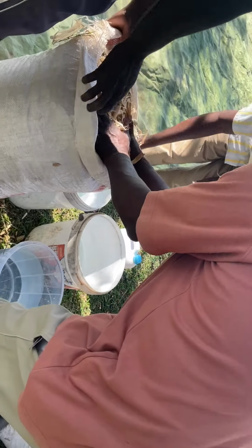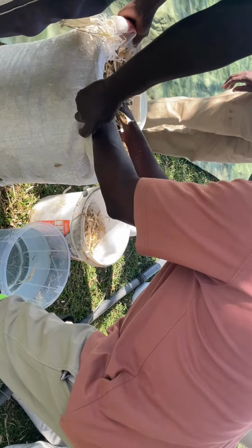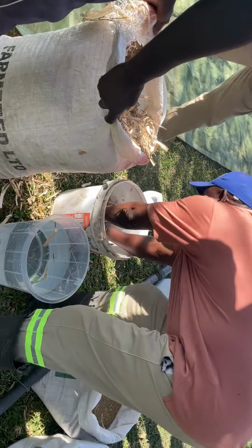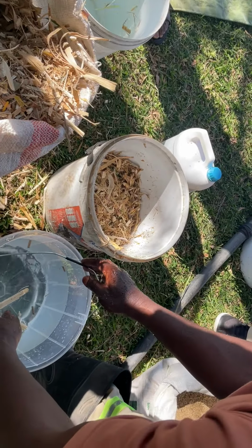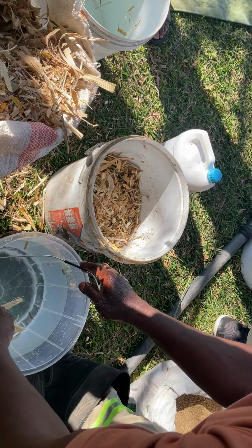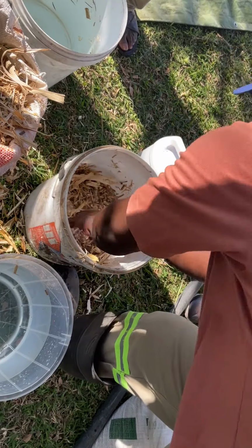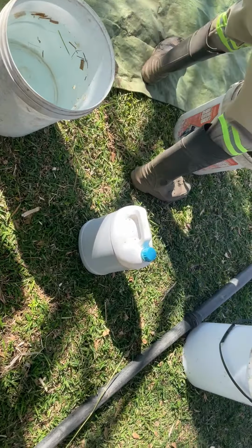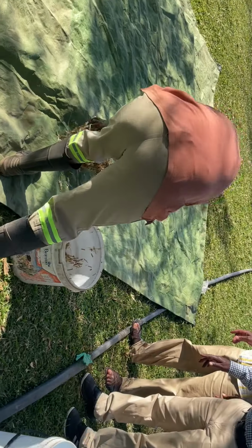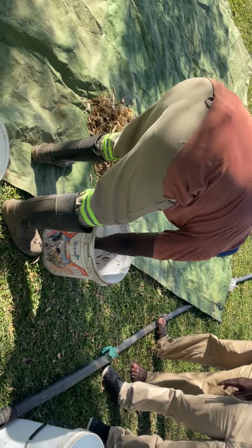Do you have some molasses on the farm? No. Okay, no problem. Dip them inside. More water? No, just more of this. You want to put more of this? No, it's okay. Just turn this. Okay, remove. Put it on the tarpaulin. Yeah, good. So put it there until the whole of that is done.